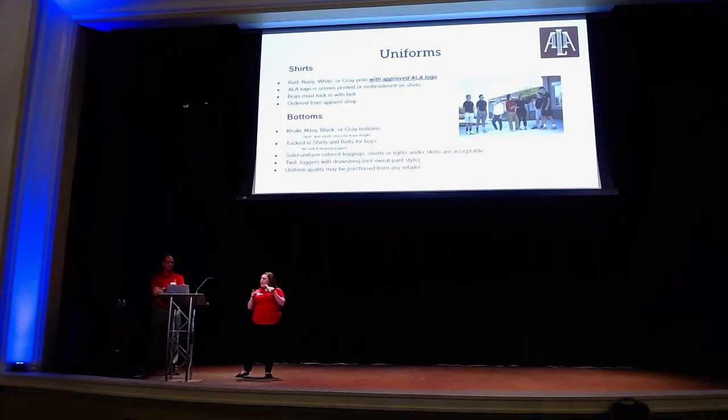Twill joggers, yes, are appropriate. And the bottoms do not have to be purchased from the uniform shop. They are available through the uniform shop, but they are not required to be bought from there. If you're going to buy them from a retailer, that is totally fine. Just make sure that they match all the requirements for the bottoms. Okay?